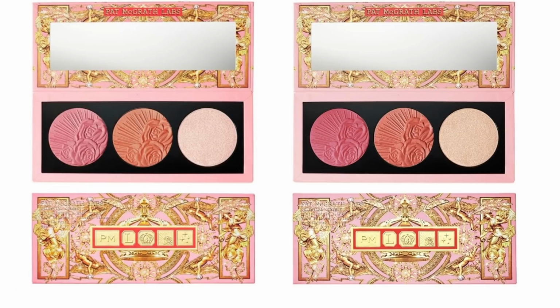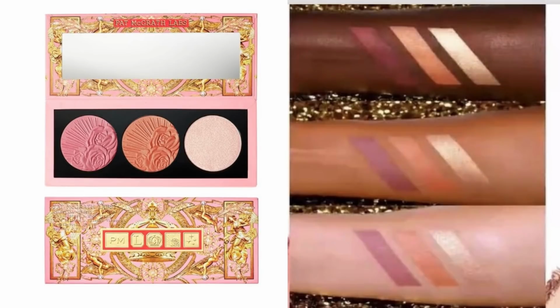So let's have a look at what exactly are in each of these. So first up, let's look at Galactic Sun. So this trio consists of Divine Rose Blush, Desert Orchid Blush, one of my all-time favourites, and the Golden Nectar highlight. So that highlight was the highlight that also was released as part of that blush collection. So again, an existing shade that you may or may not already own. So all 3 of those shades are existing shades.